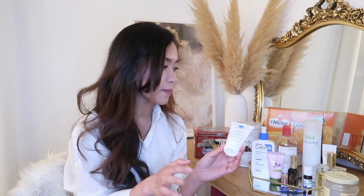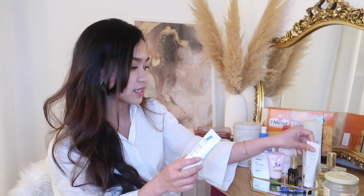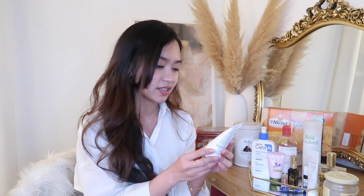So La Roche-Posay is actually a town here in France. Another town which is called Aven. I'm gonna pronounce this also next. And apparently these products have this thermal water, one of the important ingredients in all of their skincare products.